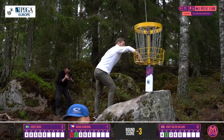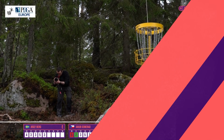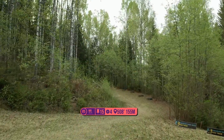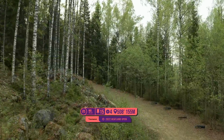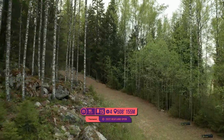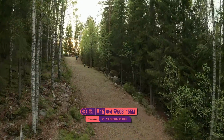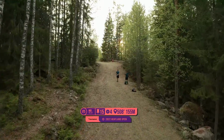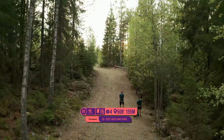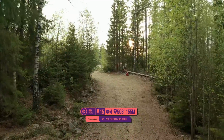But we got 4 left. I'm sure all of these guys are looking for a few more birdies to finish out the round. And we got hole 15 coming up. Par 4, 155 meters. The key to this shot is keeping it on this flat area. Left side, right side, they are not so happy zones. You want to really keep it to the flat zone.